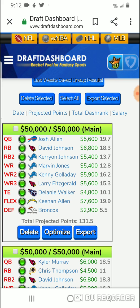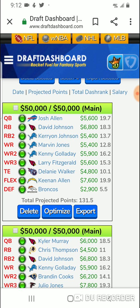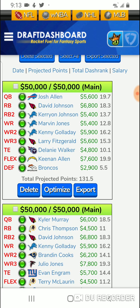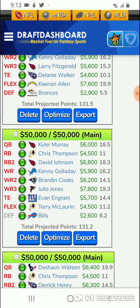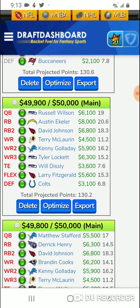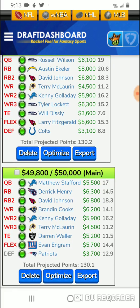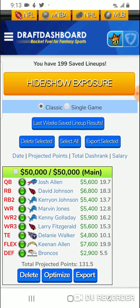So top lineup looks like 131.5 according to the projections, and that has quite a bit of Lions and Josh Allen at quarterback, so there's not a whole lot of correlation there. But this one is a David Johnson. I kind of like to look for correlation lineups. Like this one: Tyler Lockett, Will Dissly, Russell Wilson, McLaurin, David Johnson, Austin Ekeler, Kenny Golladay, Larry Fitzgerald, Colts defense. I like that quite a bit. Here's a Stafford Golladay correlation. Anyways, so now you have 100 lineups.